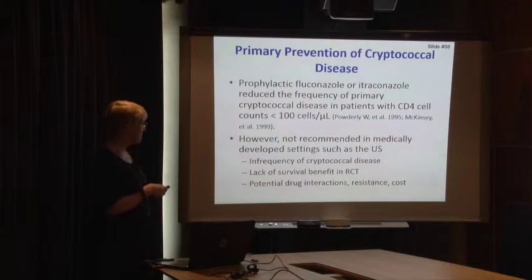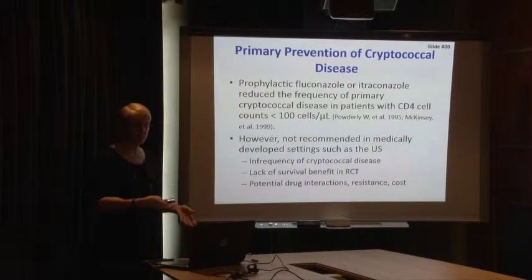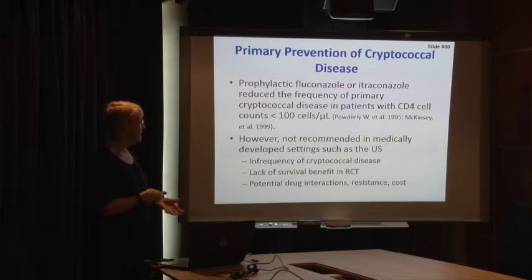So this is primarily driven by the fact that we see infrequent cryptococcal disease, certainly now in the setting of effective antiretroviral therapy, no survival benefit to primary prevention in randomized clinical trials, and the potential for drug resistance, for drug interactions, for increased cost of therapy, and more pills for the patients to take. There was just no recommendation to use primary prophylaxis.